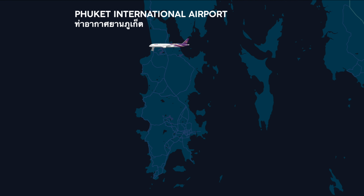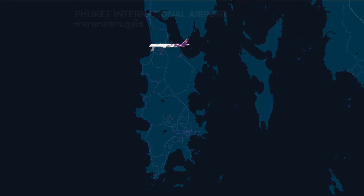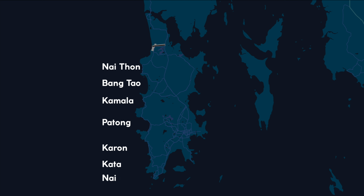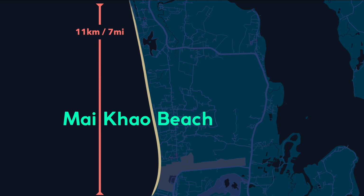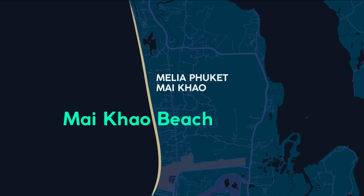If you've been researching Phuket for more than like 5 minutes, chances are you know one or all of these beaches. Most of the resorts on Phuket are located in and around all of them, and they're all south of the airport. Mai Khao, directly to the north of the airport though, is like an untouched wilderness. Mai Khao Beach is in a protected national park that spans more than 11 kilometers from north to south. The resort is a quick 15-minute ride away from the airport.